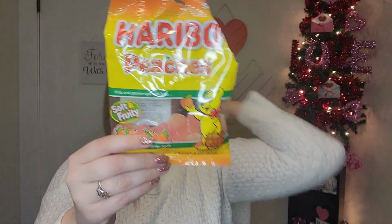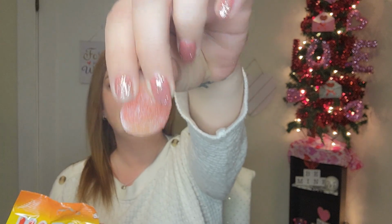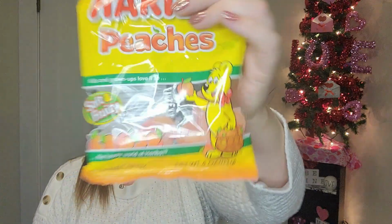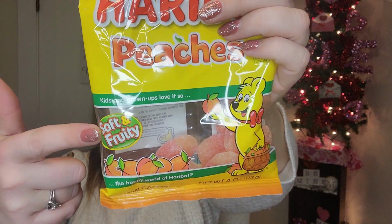Now, I know I have told you guys, these are little flat peaches, not like the peach rings. Now, I used to be, look at my nail, I know I broke one today, a huge, huge fan of the peach rings until I tried these, and now I love these. They're soft and fruity, 100% correct, and I love them. 4-ounce bag, by the way.